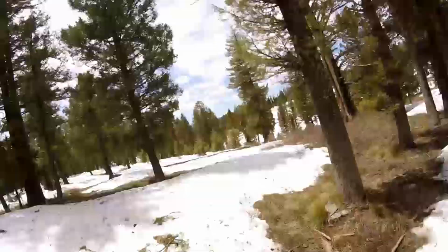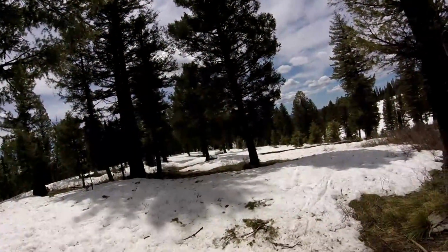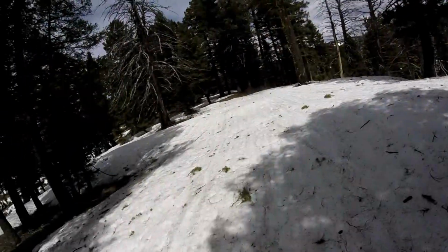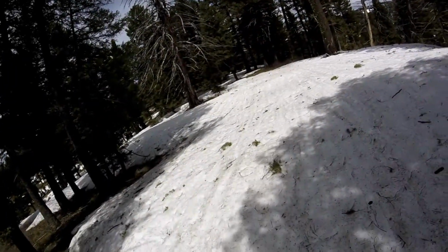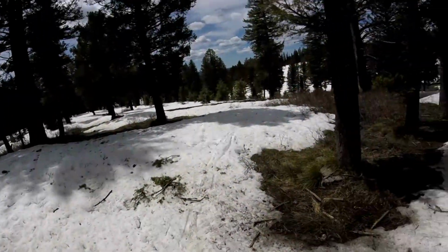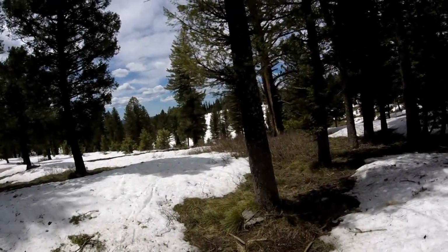Yeah, I'm up on this ridge, and I found a track, like an ATV track through here, right through this way, just on the very top. Probably not so easy to follow if it's covered with snow. There's the draw that the road ends at down there.